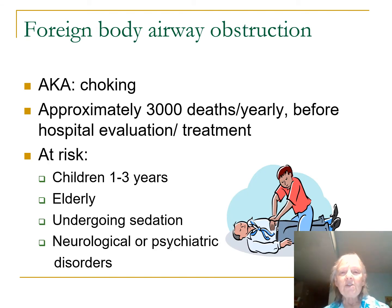And I'm sure almost everybody in the U.S. has probably choked once or twice on something, okay? Some of the times these symptoms can be very minor and missed. Other times they're life-threatening and they can actually cause you to die. We don't lose a lot of folks, as you can see, about 3,000 deaths per year before anybody gets evaluated.